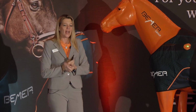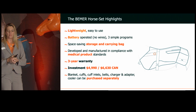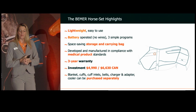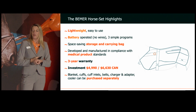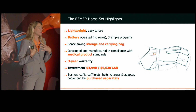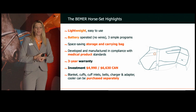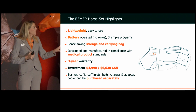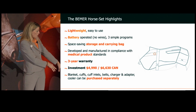So, quick highlights: lightweight, easy to use, battery operated, no wires, 3 simple programs, space-saving storage, carrying bag, developed and manufactured in compliance with medical product standards, 3-year warranty. That's really long. I don't know about you guys, but when I buy something, it's usually 1 year. So a 3-year amazing warranty. Can you believe that we are getting this much more product? 2 cuffs, a new bag and an under blanket for basically the same price? Thank you, BEMER.